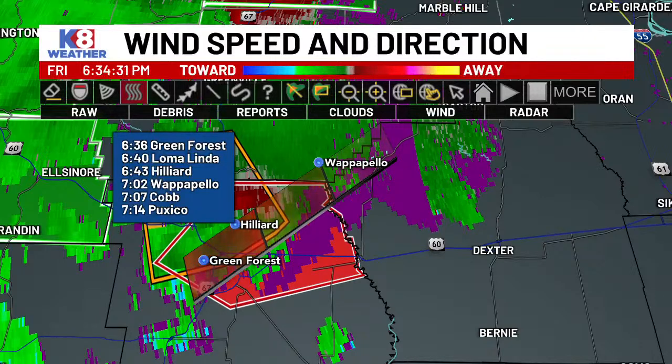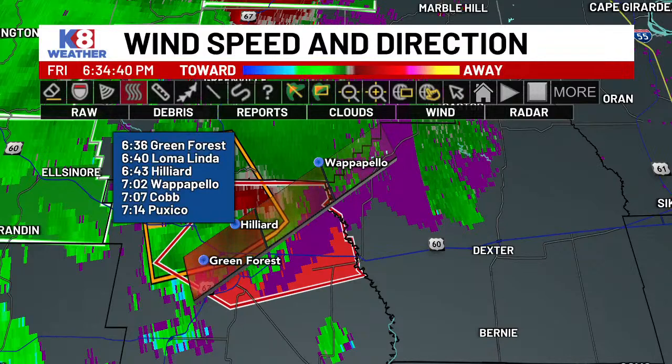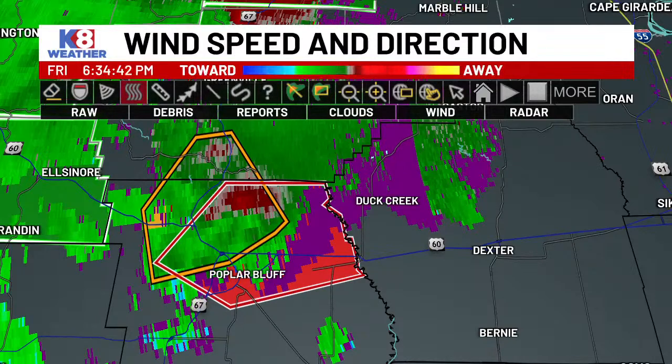So again, Green Forest 636, Loma Linda at 640, and Hilliard at 643. That's where this area of circulation is heading toward at this time. We do have eyes on a storm that is producing a funnel cloud. So it's not on the ground, it's not a tornado, but we have a tornado warning because the ingredients are there, and we're seeing evidence of that because of the funnel cloud.